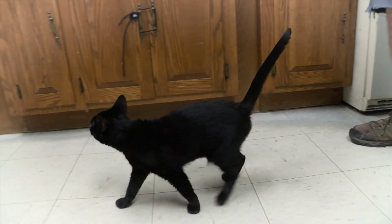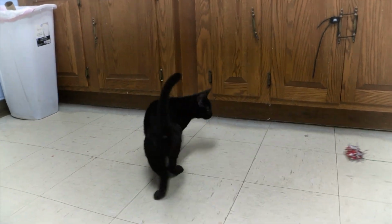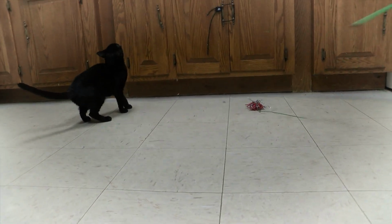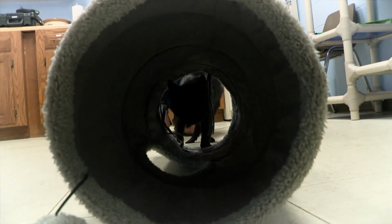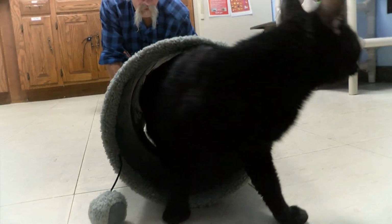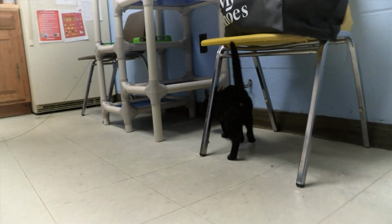Let's see if we can get her to do something fun. Come here, little nugget. I think she would be quite playful, actually, but I just brought her in here, so I think she's just getting used to her environment and the surroundings. She seems to have a playful side. As far as I know, people have brought her in here, and they do report that she does play quite well.